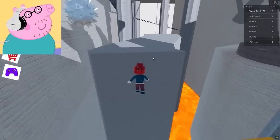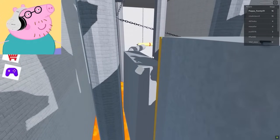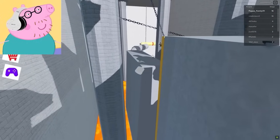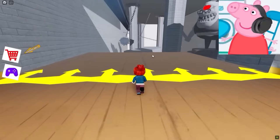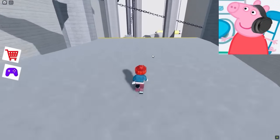Don't worry! Peppa, let's just try again! We can definitely do it now! Oh! Watch out! There's a lot of traps! Watch out! Peppa Pig, stop dying! We're wasting a lot of time!